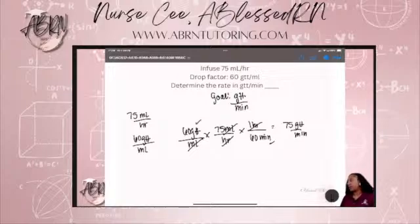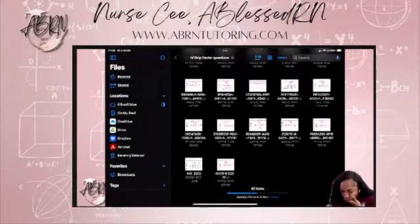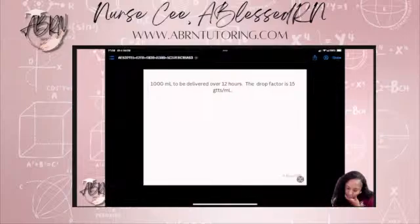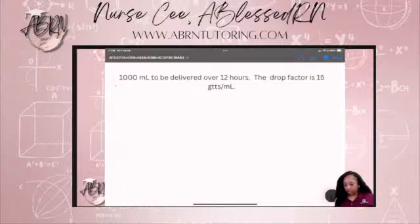Come on, y'all. You got it right. Yay. Let's do, what does this say? It looks old, I don't like that one. What does this say? Well, we'll do it. It's one of the older ones.